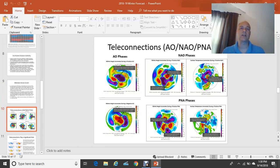Teleconnections, I harp on this a lot during the winter. If you've seen some of my videos, the teleconnections: AO is the Arctic Oscillation, NAO the North Atlantic Oscillation, PNA the Pacific North American pattern. These all play significant roles in the weather we have. And I haven't even gotten to the Madden-Julian oscillation phases. That's another huge one in the Pacific.